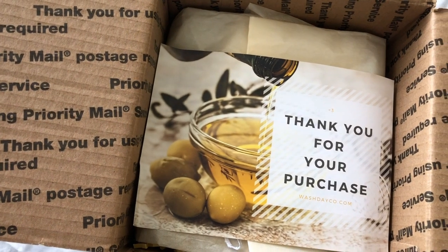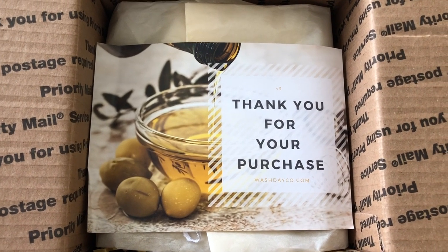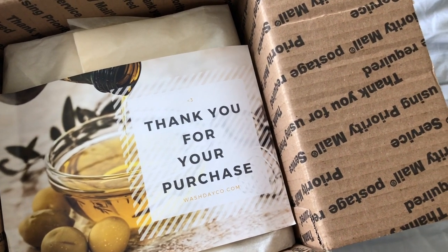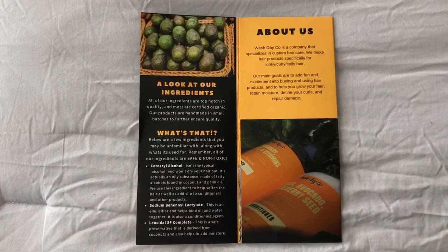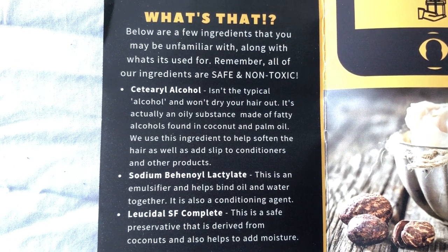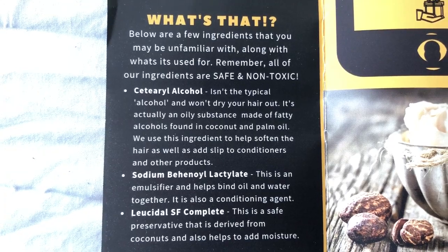This is the beautiful packaging that the products were sent to me in, and I'm just going to show you guys what exactly it looked like when I opened it up. It included a very detailed pamphlet that explained what the brand is, all the ingredients that you may not know about, and what they do. It's just very detailed, and I appreciated that very much.